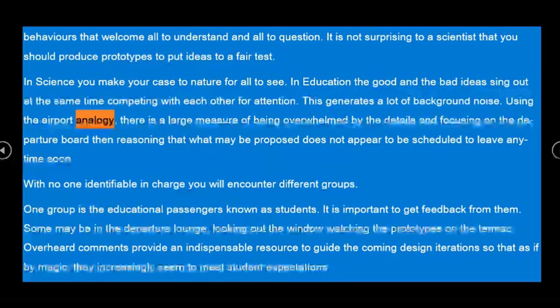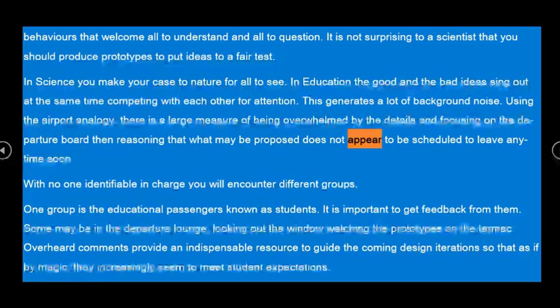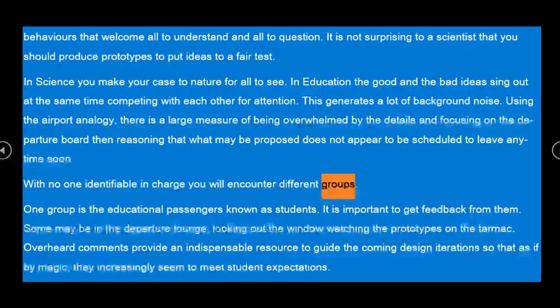Using the airport analogy, there is a large measure of being overwhelmed by the details and focusing on the departure board, then reasoning that what may be proposed does not appear to be scheduled to leave anytime soon. With no one identifiable in charge, you will encounter different groups. One group is the educational passengers known as students. It is important to get feedback from them.